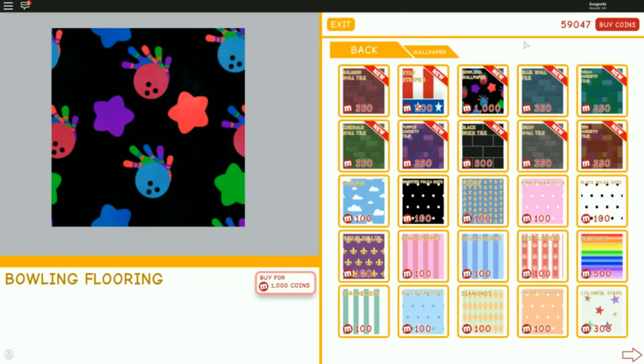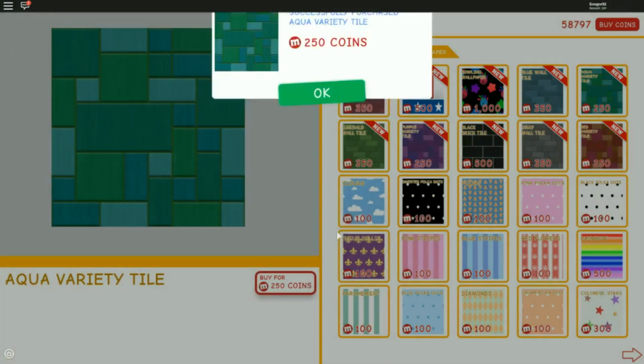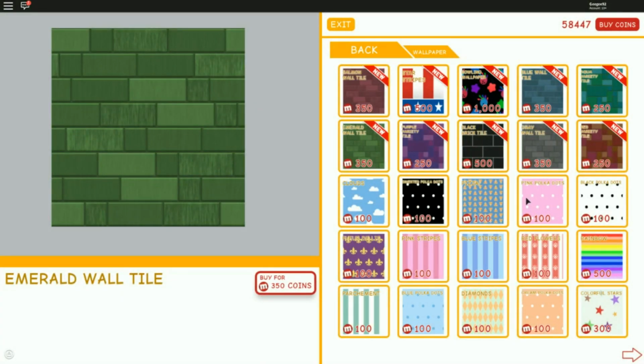Any new wallpaper? You get the bowling floor and bowling wallpaper. Look, I gotta buy this. I have to buy this. This has to be purchased by me. Thank you so much. I got new things. Oh my goodness. I'm gonna make my castle crazy looking. It's gonna be amazing. Stars and stripes, salmon wall tile, purple wall tile.